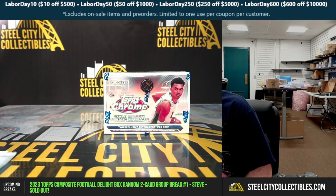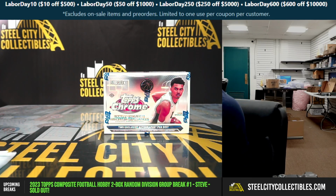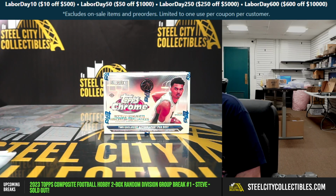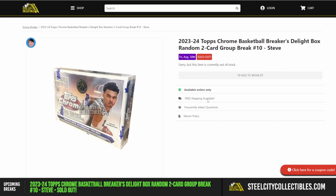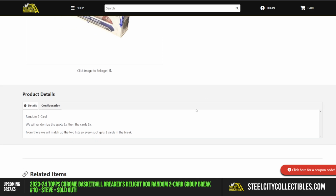All right, everybody, our next break is our 2023-24 Topps Chrome Basketball Breaker's Delight Box Random 2-card break, number 10. Jump over here. Randomize the spots 5 times, then the cards 5 times. Pair those two lists up so that every spot gets 2 cards in the break.